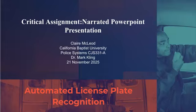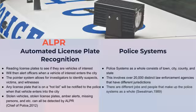This is my critical assignment narrated PowerPoint presentation. The police system I chose was automated license plate recognition.